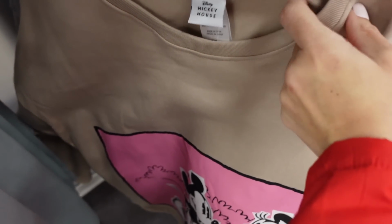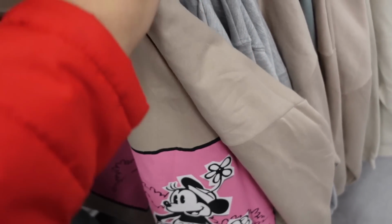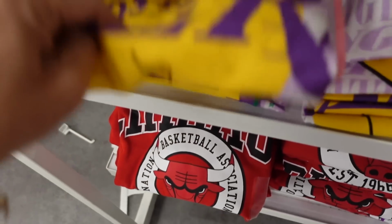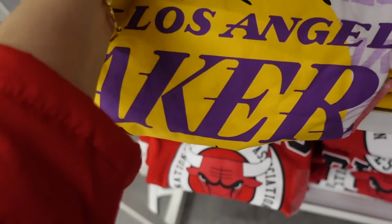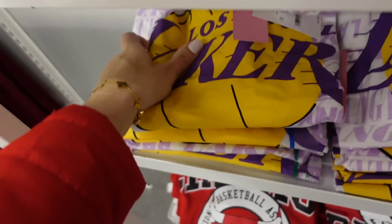This one has that soft fleece on the inside. It's more of a shorter boxy fit. This is the extra small, so it's still oversized. Also $21.99. Also seeing graphic tees from the Bulls and the Lakers, and they're $19.99. They're short sleeve.